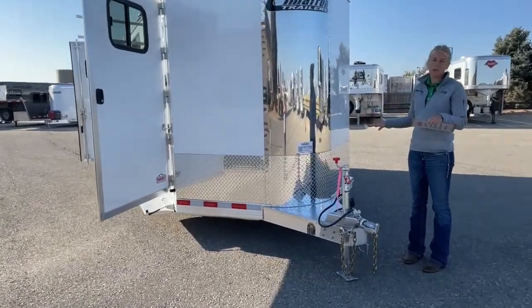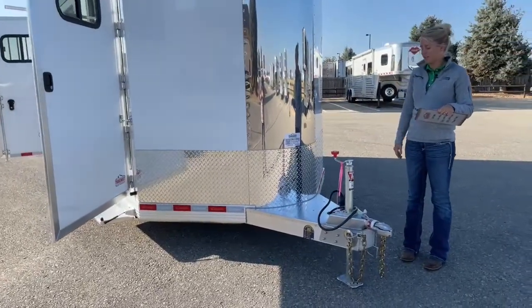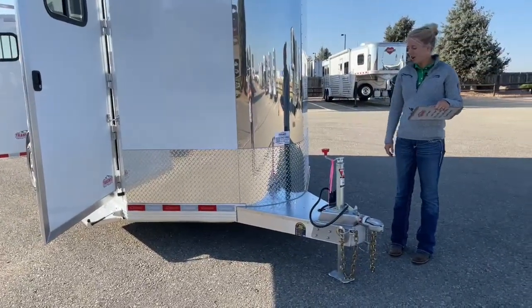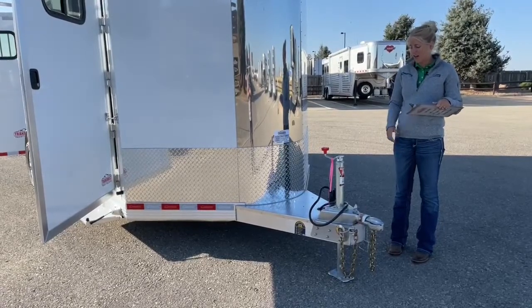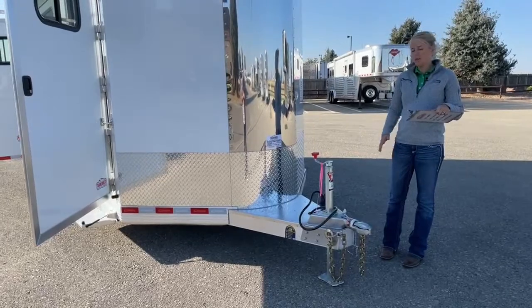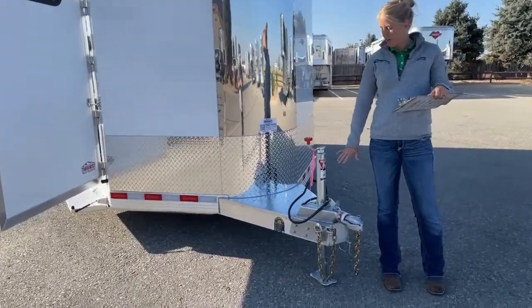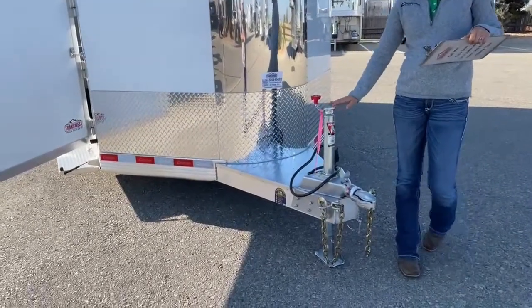So she wanted a 2-horse bumper pull. She's got some mules that she's going to be taking around, so they're going to get a really nice upgrade over their previous trailer. She really thought this one out. She's wanted it for a long time, so this is the result of that. First thing, we're going to start up here. Just got the Sidewind Jack here.